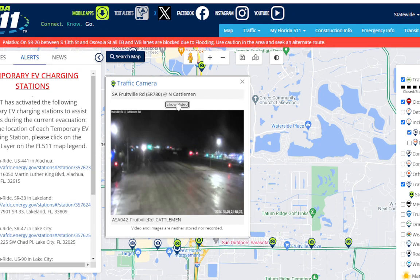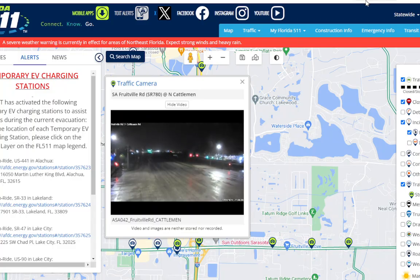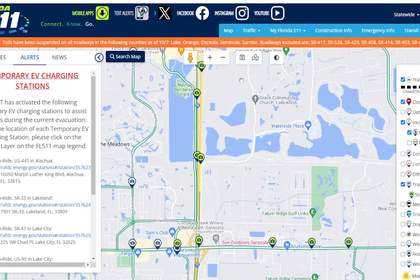Yeah, these are probably old. Let's see. It does display the time. So let's see if we can get the timestamp here. 21:59. That is current. So it's a glitch on my computer. There is power. I can't believe it. That's amazing.